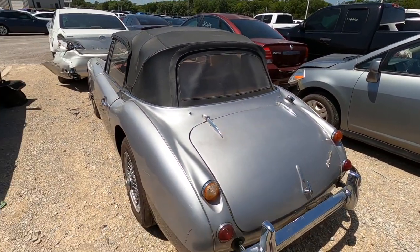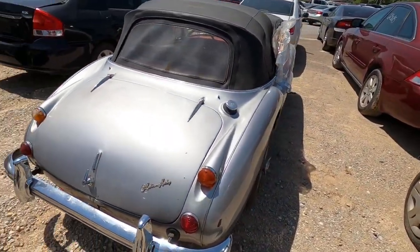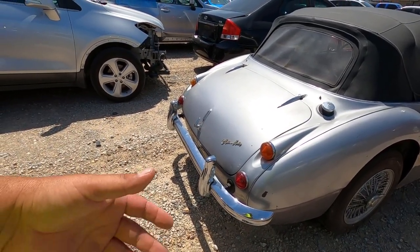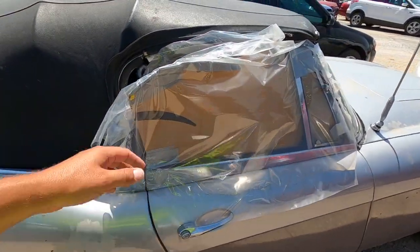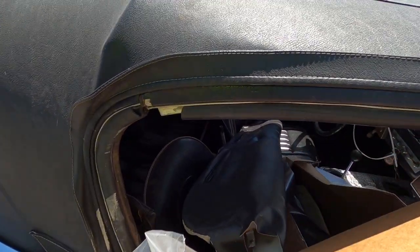Wow. You've got a beautiful soft top that's definitely seen some weather, but still looks like it's in relatively good shape. The body looks good. The, I want to call it chrome, but I don't know if it's actually chrome or not. Whatever you call it, the polished, bright stuff, it all looks good. Looks real good. This window's obviously either missing or, oh, there's boxes of stuff in here.